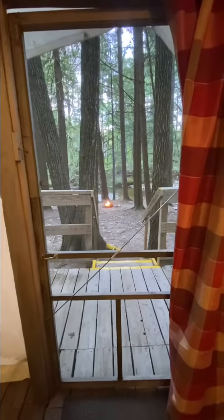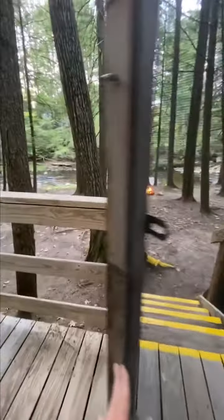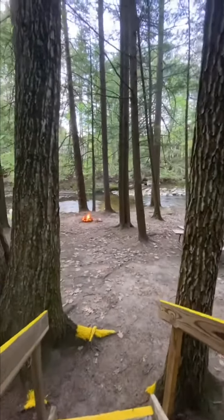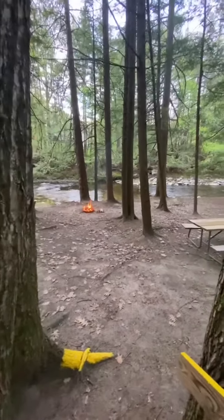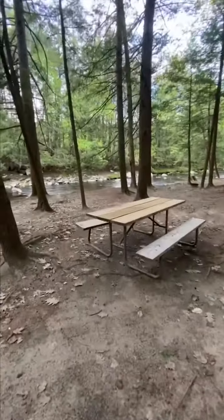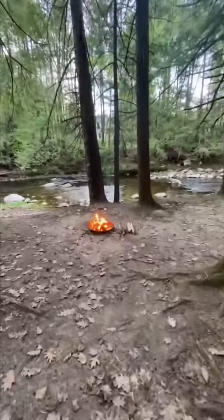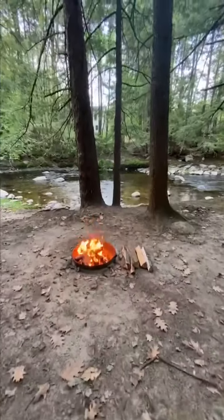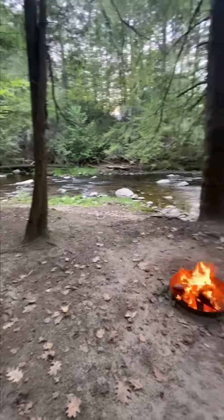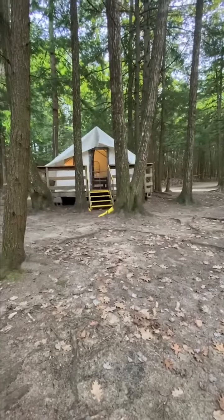Then this is your view of the river from the cabin. You'll walk out, and right there at your doorstep is the Sugar River. We took the liberty of building a bonfire tonight, so you can see where your picnic table would be right here, and your fire pit is here. So you can sit out here in the evening and have a nice bonfire and listen to the river flow while you stay in the tent cabin.